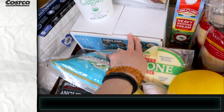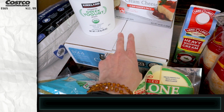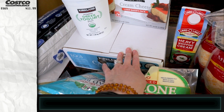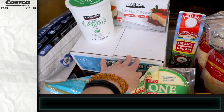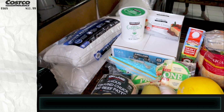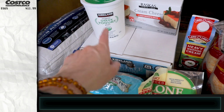We always get the 60 count of eggs. Is this 60? 5 dozen, yeah. So we have maybe a tray, 3/4 of a tray. There's 2 trays in here left, but we've been eating a lot of eggs lately, at least I have. And they're good protein, they're very easy. So we got one of those.